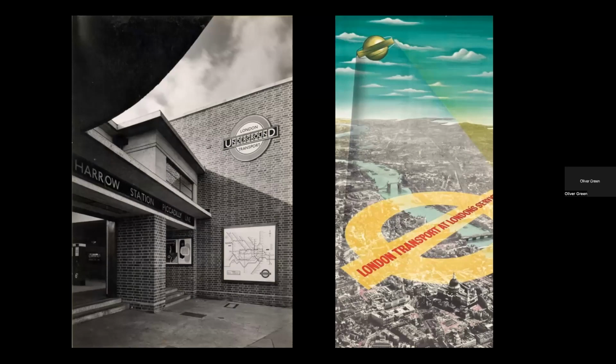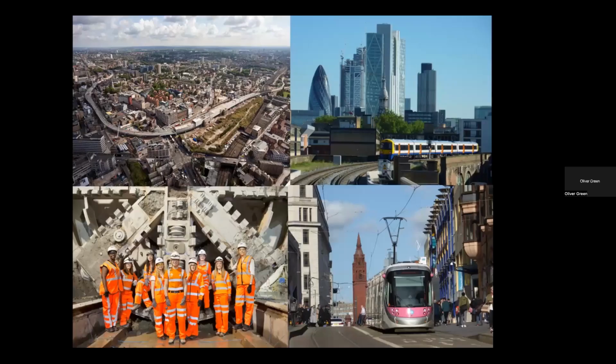These two images are just two visions of London in the 1930s, when the underground became your guide to London, and the new underground became, through both the cartography and its other assets such as posters, some of the most famous in the world. And in some respects, it still is today.